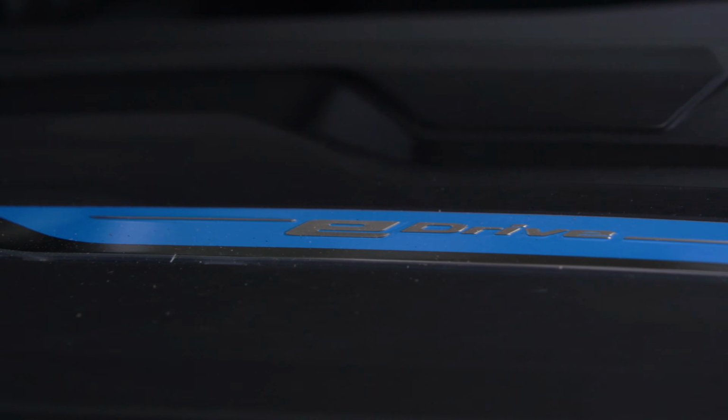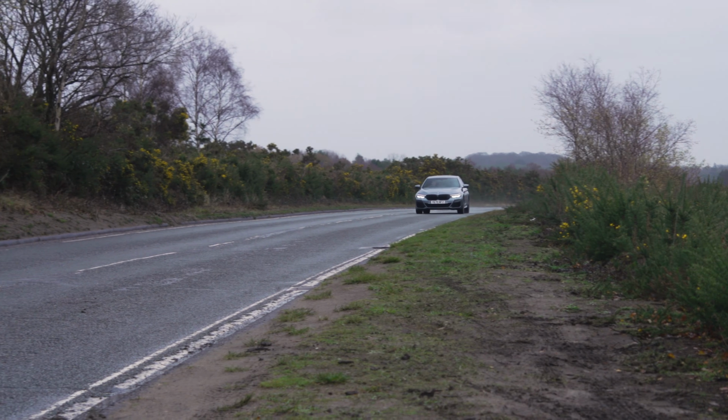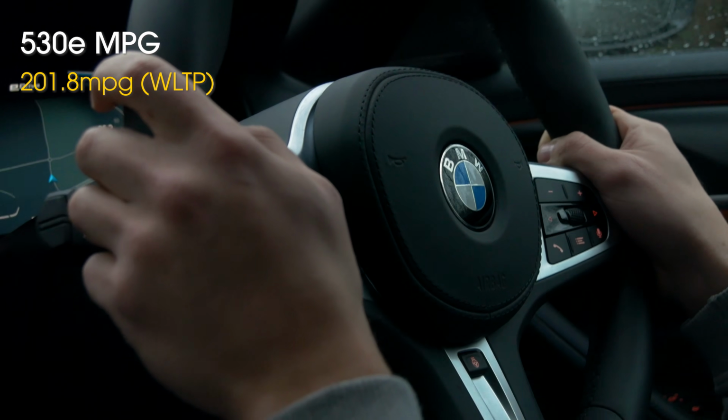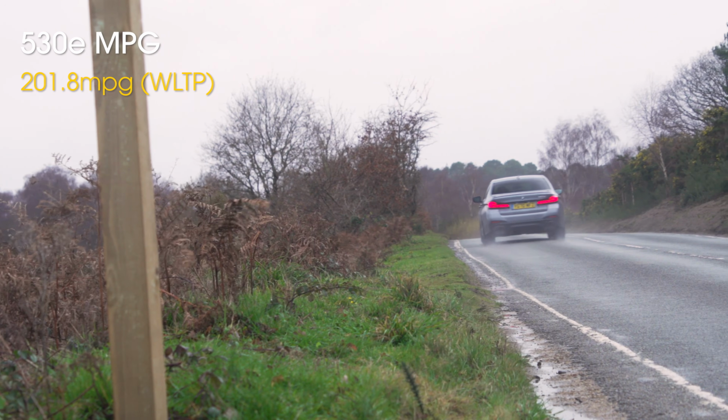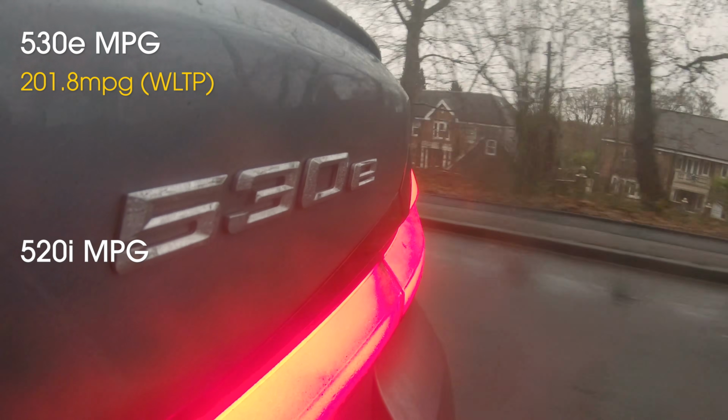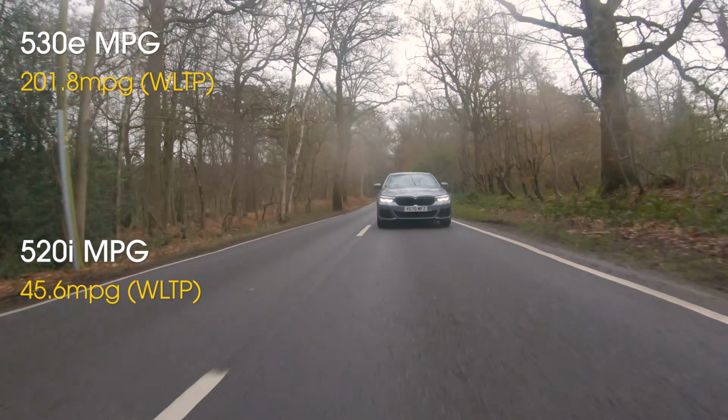So, this 530e, according to the official WLTP test figures, is said to achieve 201.8 miles per gallon. Compare that to a standard petrol 520i, and the claimed figure for that engine is around 45.6 miles per gallon. But this isn't the whole story.